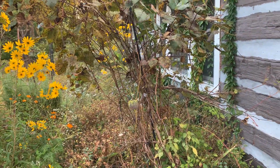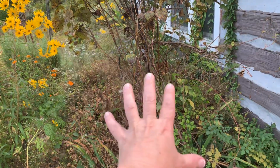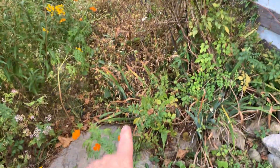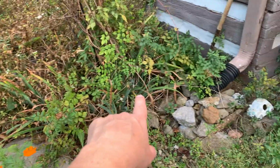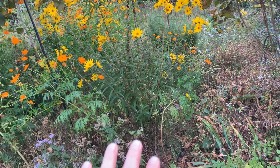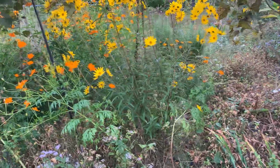I'm not growing anything here. This is sort of just a wild corner with all these wild asters. That would give the iris here more sunlight, which would be good. These flowers, I'm going to be dividing those anyway, the Maximilian sunflowers.